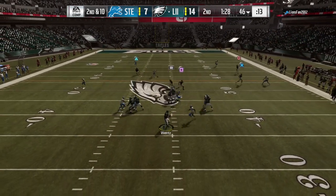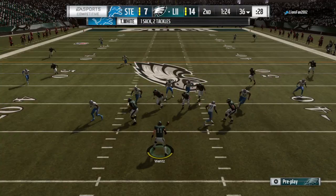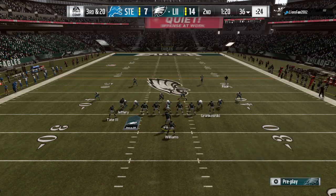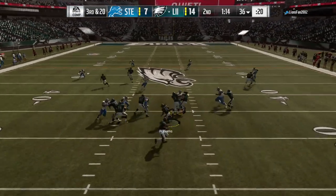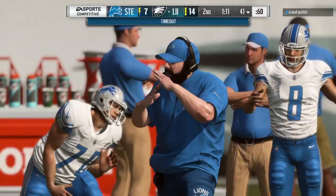Wentz again here on 2nd and 10. And the Lions pressure too strong. Down he goes. And their inaugural sack of the game coming from an unlikely source. You mean it wasn't a linebacker? It wasn't a defensive end? It was somebody like you. Oh, my goodness. Yeah, that's a surprise for the offense. That's not what they normally get when they think about pressure.